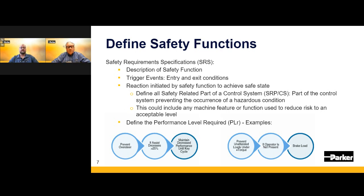Another example of this that we'll use to illustrate a little bit later on, and Rich will talk about, is suspended loads. Just as an example, prevent an unattended load under positive torque. If I'm using an electric motor to drive a pump that's providing hydraulic pressure or flow, and pressure is in the system maintaining a load, then if the operator isn't present or leaves the seat or is no longer engaged in the equipment that is holding that load, that's the trigger.